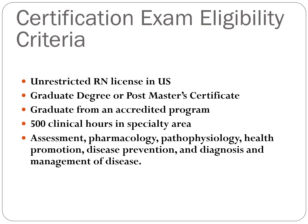Certification exam eligibility criteria. You have to have an unrestricted license in the United States. You are required to have a graduate degree or a postmaster certificate. You have to graduate from an accredited program. You have to have a minimum of 500 hours of clinical in the specialty area, and you have to show that you had separate assessment, pharmacology, and pathophysiology courses. You've had to have content in health promotion, disease prevention, and the diagnosis and management of disease, and you have all that graduating from UTA.